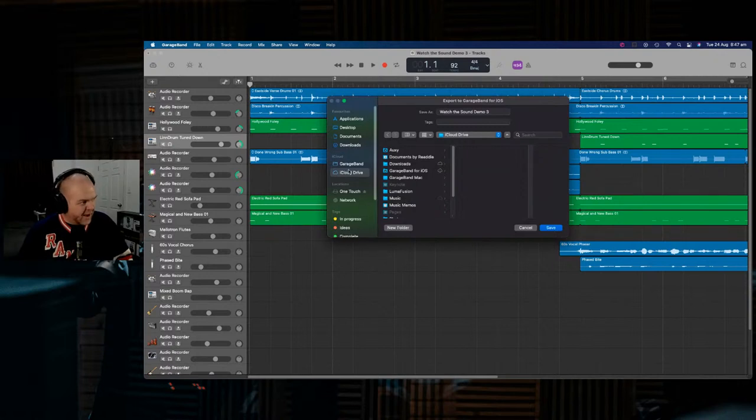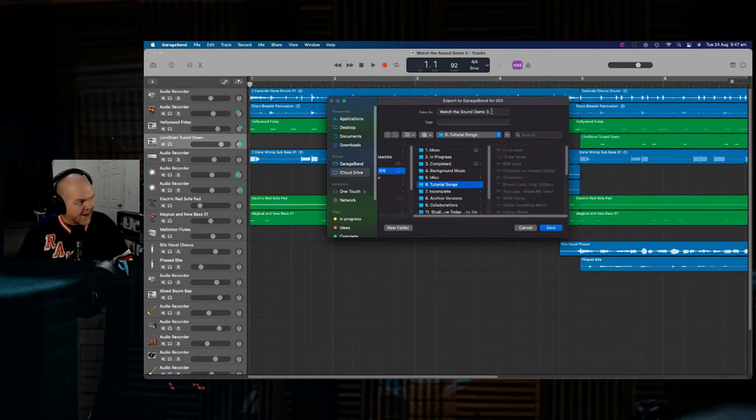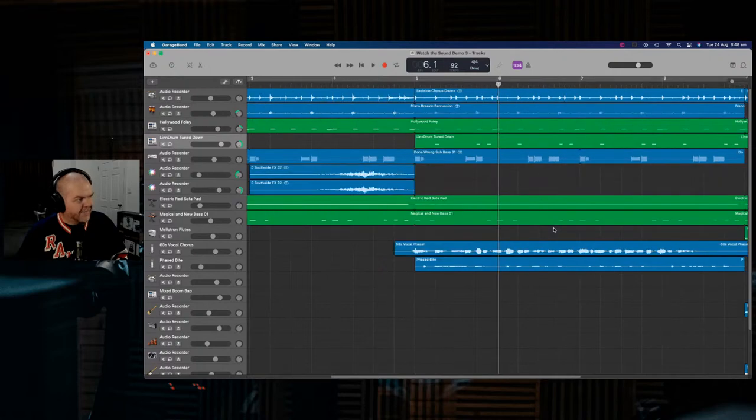And again, because we've got our folder structure here all working well, we're going to go back to GarageBand for iOS. We're going to go back to that tutorial songs folder, and we're going to call it Watch the Sound Demo. Just so that I know what I'm doing, we're going to say from Mac. So we're going to call it tutorial songs, Watch the Sound Demo from Mac. We're going to hit save.